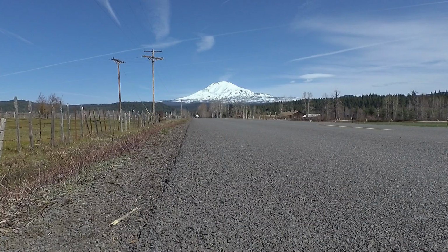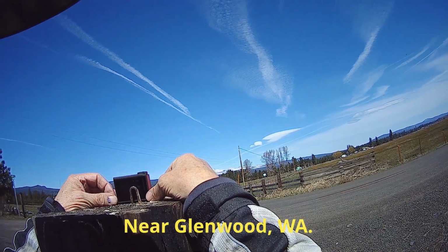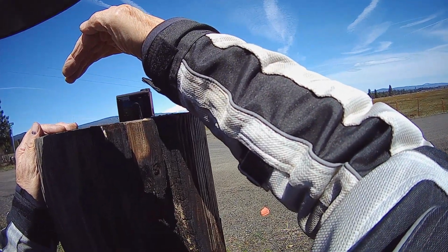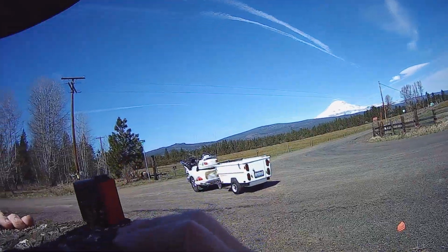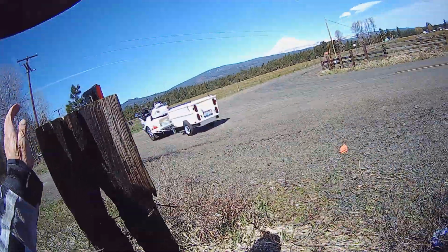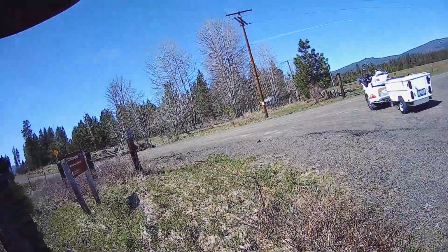Let's see, I kind of like this one. Let's see how it turns out. And we'll keep looking around. I went on down the road towards Glenwood, kind of east, more or less. It's hard to find roads that... Okay, Garmin, start recording. I don't want to go sideways to the mountain. Anyway, this is a curve, so we're going to see what happens.